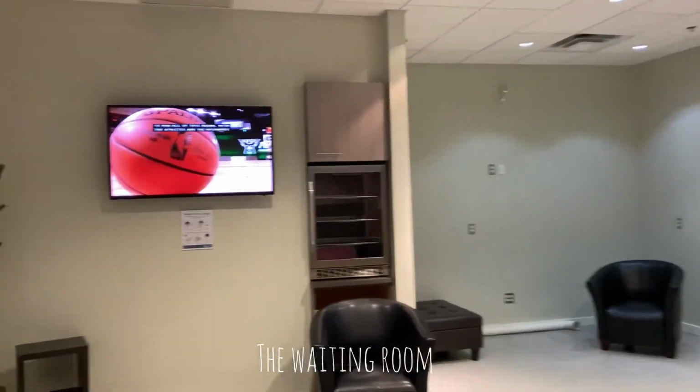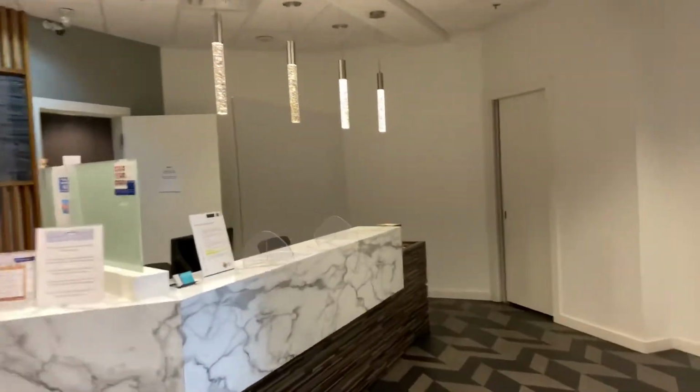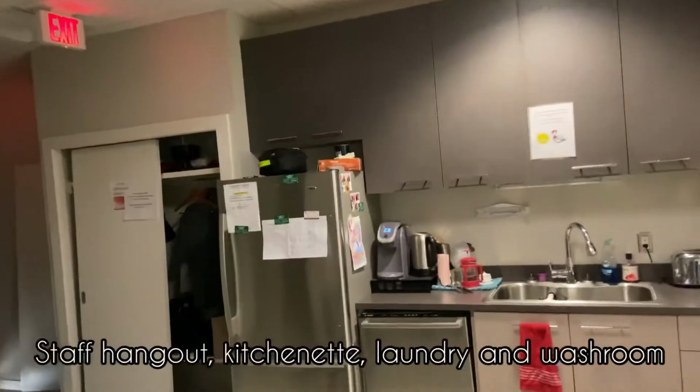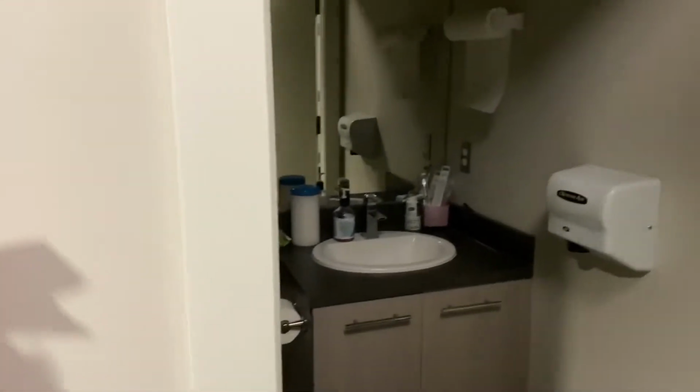This is our waiting room, and I've already shown you the front desk. And that's our manager's room. She's off work today. She has a lot to deal with. And that is the room where all the staff puts their lunch, has their lunch. It's kind of a staff room. It's a space for staff. It's a small kitchenette, and there's the washroom, change room in there, and then there is laundry. So we don't carry our scrubs home. We do laundry there, and this is the fridge and everything.